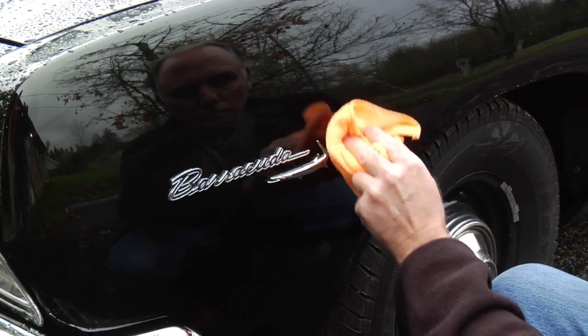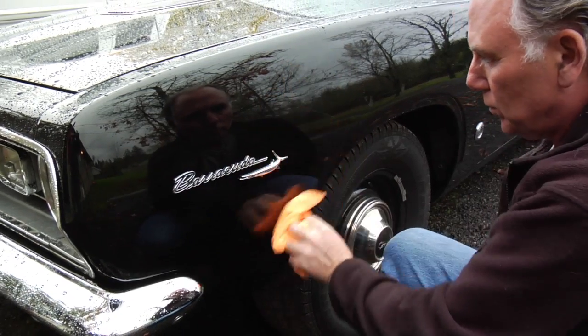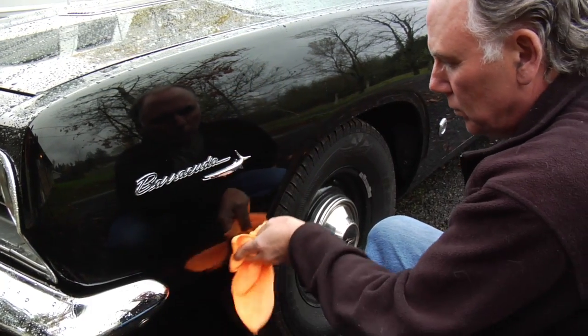It is nice to see that the second generation 1967 through '69 Barracudas are really starting to get the recognition that they so deserve.